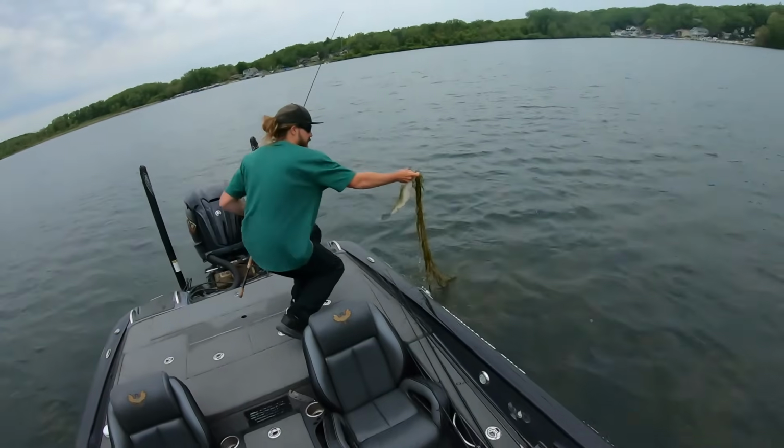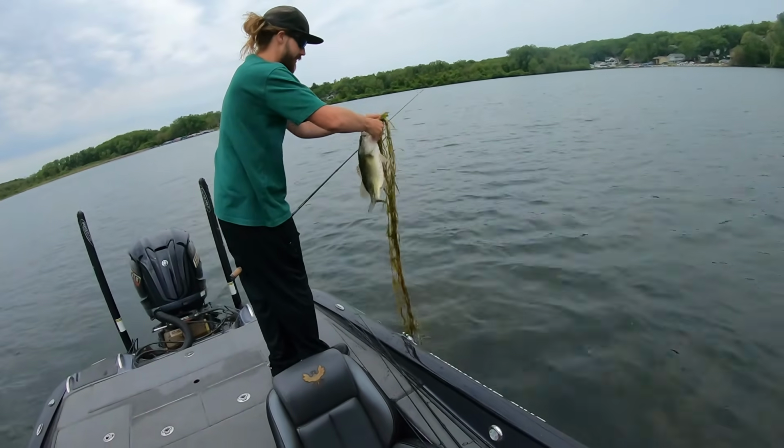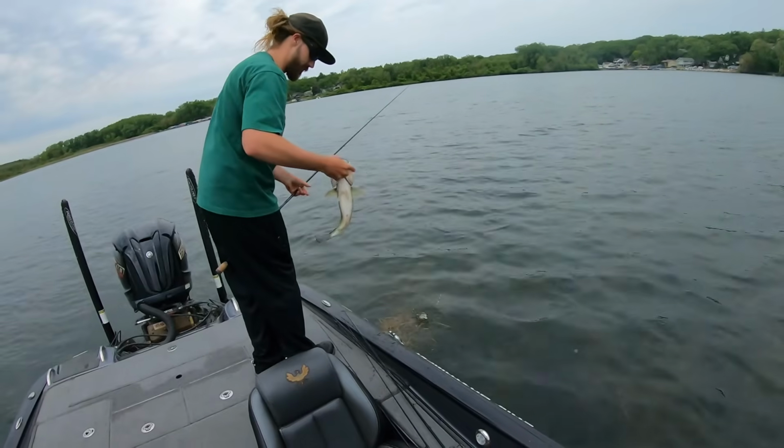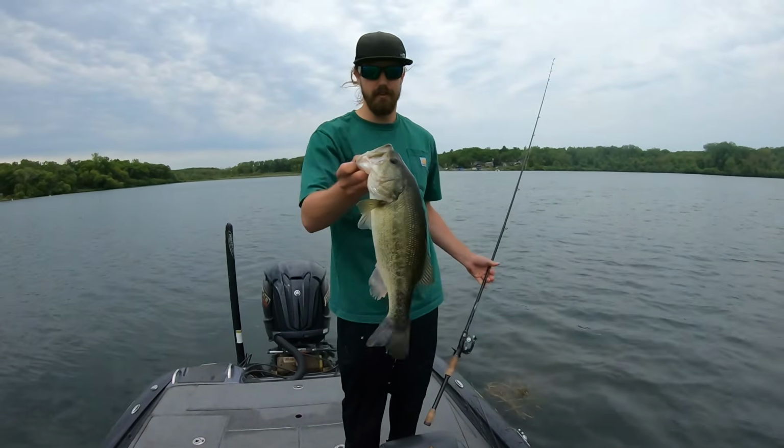Nice fish. Like we can't talk about what it's on because it's not on a Japanese bait. That's all right. Japanese bait. But that's a bass right there. It's a good one. Yeah. Nice one.